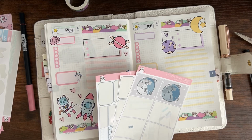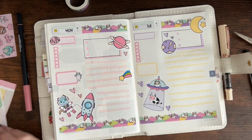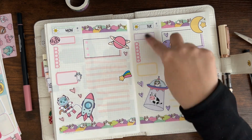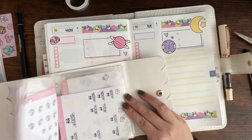I still have some of these Molly Moons too, moon phases. I'm excited to get my new kits though, so that I can show you all those. I think this turned out cute. Let's put a few extra little mini Mollies around, and then we're gonna be done with this spread.